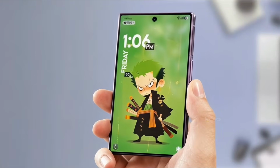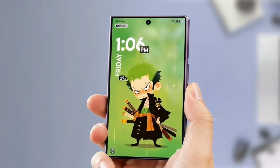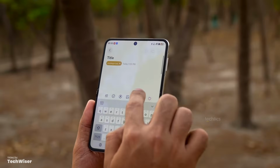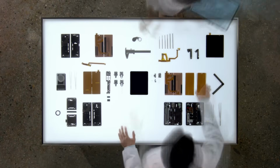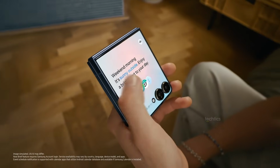If you've been thinking about buying a foldable, 2026 is the year that actually matters because the market is about to change fast. And based on what we know, Samsung is going all in before Apple even shows up. So yeah, this is one of those moments where your timing actually matters because Samsung is making a move here that they almost never make. Let's talk about it.